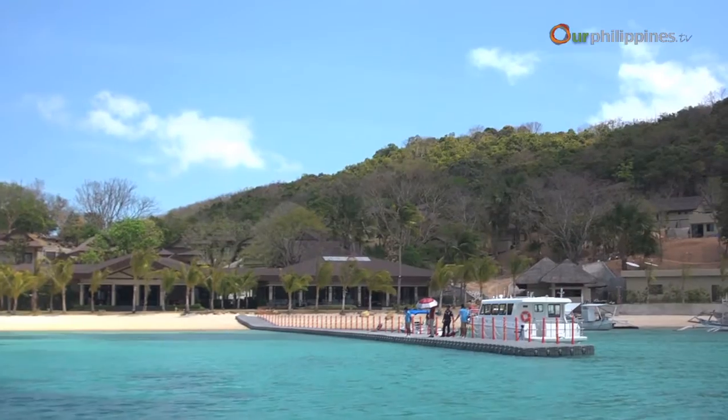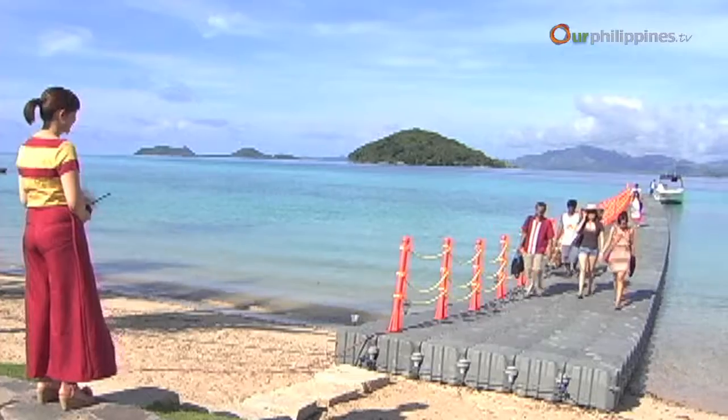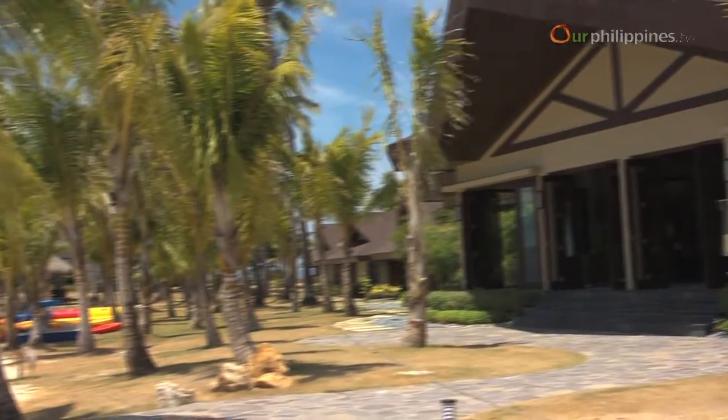We have a Two Seasons Baraka in the party island. We're here in the second one in Coron, Two Seasons Coron Island Resort, which is more on privacy, relaxation. The property is 16 hectares, but we're developing within 6 hectares. We have 42 bungalows.